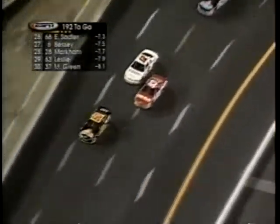Martin, meanwhile, is going by on the outside, going by Wayne Grubb. That's the Link Belt car, 83. Spencer will try to do the same thing on the outside. He does it.